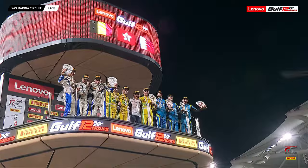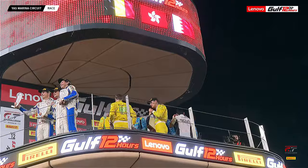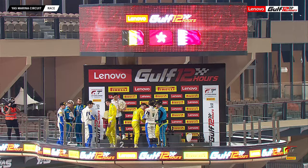More podiums yet to come, everybody. And podium caps are thrown down from the podium into the crowd. There are plenty of them as well. Some of the marshals managed to get some of the podium caps. I'm sure they will take pride of place as the drivers make their way off. There'll be a final opportunity for photographs as they make their way down the walkway.